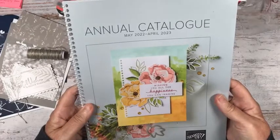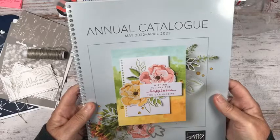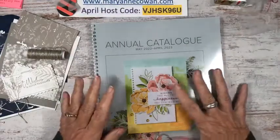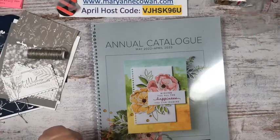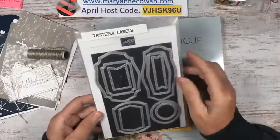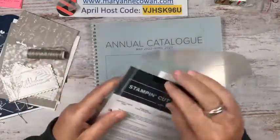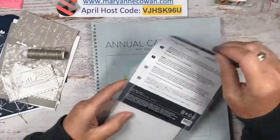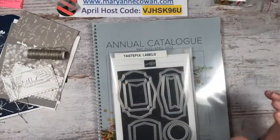Because we're getting a new catalog, also a reminder that the last chance list is coming to a close. Hey Phyllis. And so if there's things on it that you want, you should get them. I did forget to check, maybe Phyllis could check for me and see if the tasteful labels, we're using this one today. Oh, this is one of my favorite ones. I don't think this is in the new catalog. 152-886. Wondering if it's already sold out. Pretty sure it's on the last chance list. Maybe Phyllis can check for us.